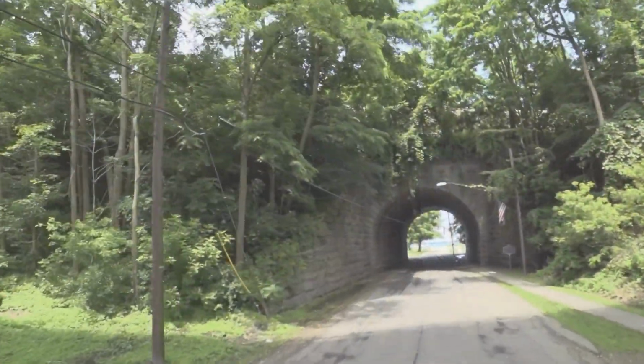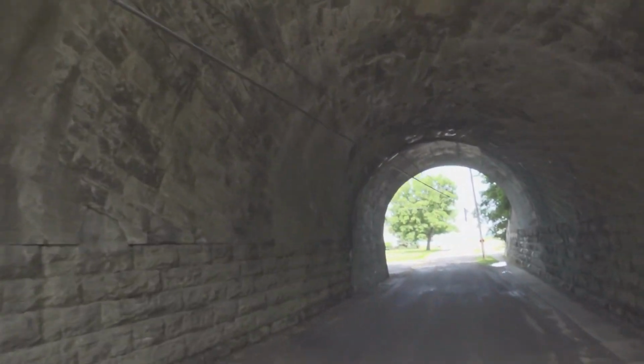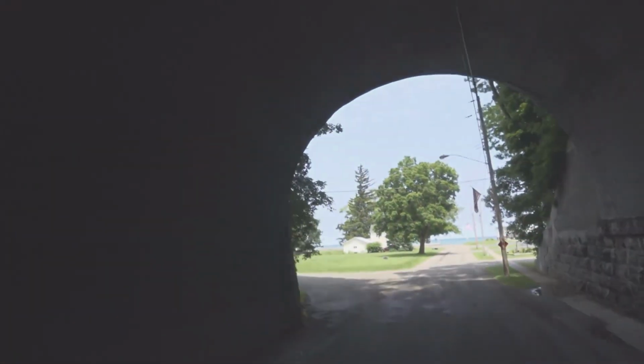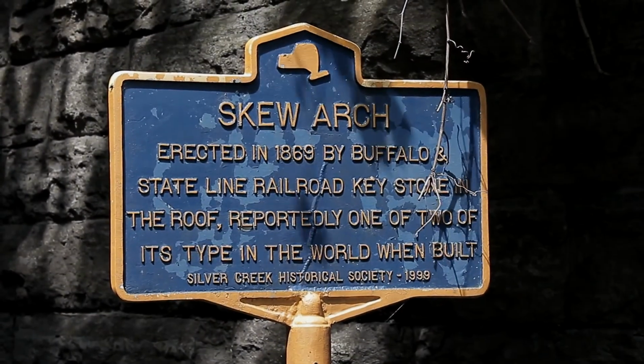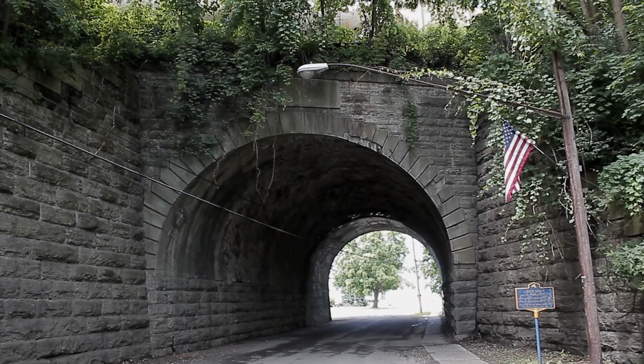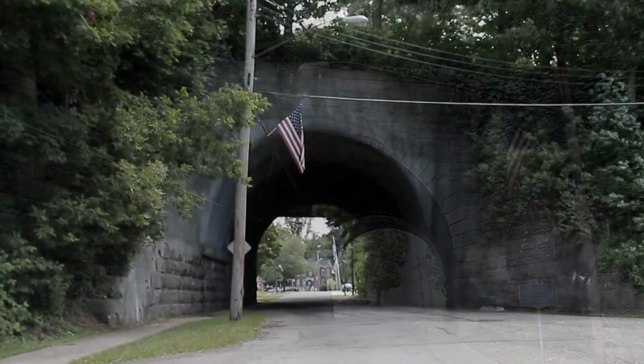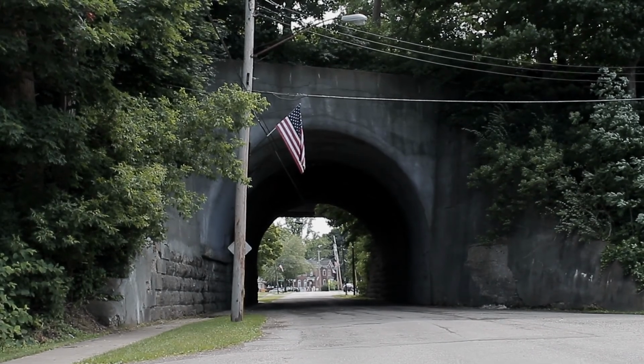The village is home to a skew arch railway bridge. Built in 1869, the bridge is similar to only two others in the world. A skew arch differs from a regular arch in that the outside angles are parallel but not at right angles. And one of the most beautiful things about the bridge here really wasn't the bridge itself, but the beach and the launch area.